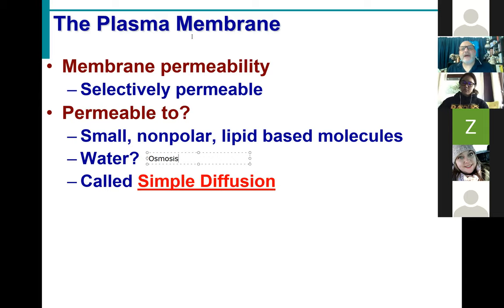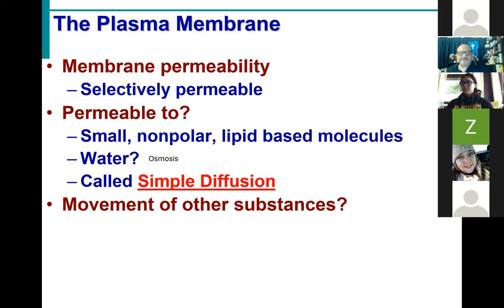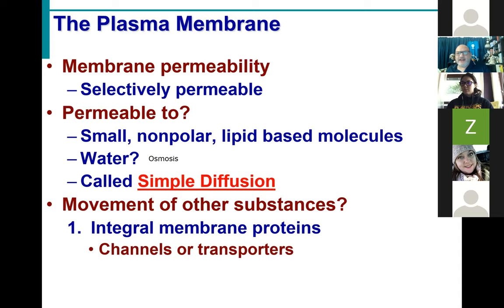Excellent. Now, this idea of simple diffusion is not a new concept. We'll talk about this. We'll make sense of it. It's something that you're all absolutely familiar with. But as I mentioned, if you're not small, not nonpolar, not lipid or water, so these are the things like you talked about. These are things like ions or bigger things like glucose or even bigger things like proteins. They need help to get inside.